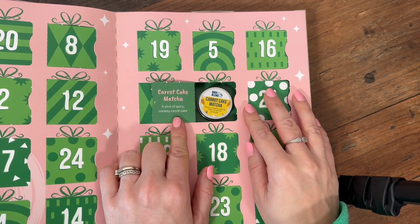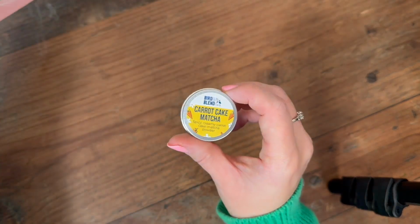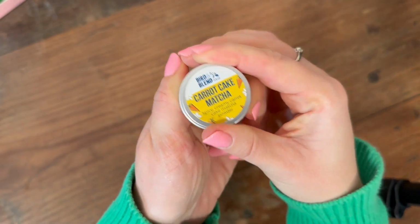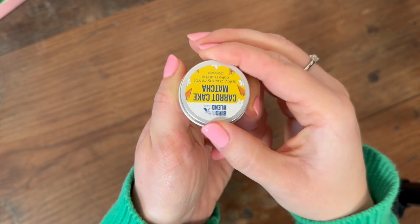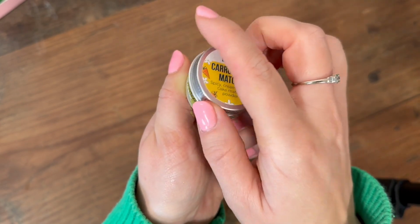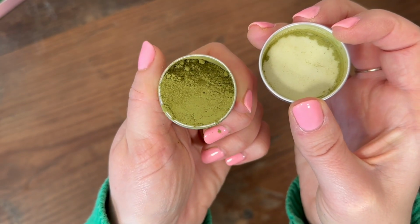Oh wow, carrot cake matcha. I've definitely not tried this one before. A slice of spicy, creamy carrot cake. So how much fun is this going to be? Every morning, waking up and not only having a healthy matcha drink, but experiencing some really fun new limited edition flavours. So this one has got Japanese matcha green tea. It's got maca, cinnamon, orange peel, cloves, nutmeg, natural flavour granules.